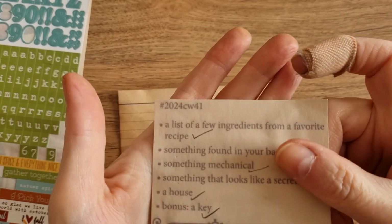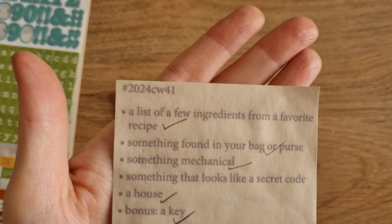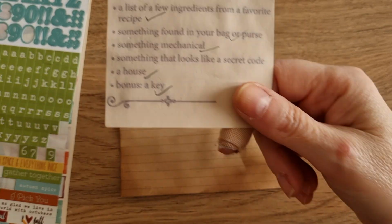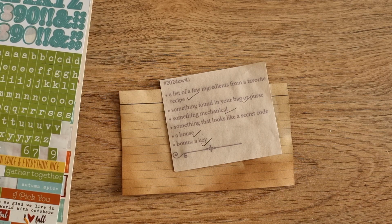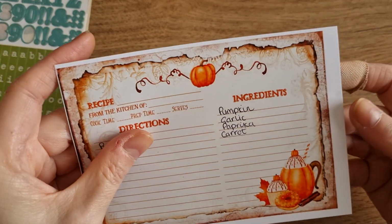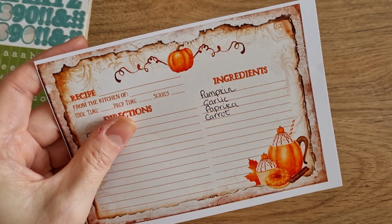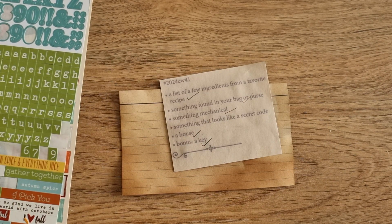So it is week 41, guys, 41. Don't forget to put this hashtag in if you want to see what everyone's doing here on YouTube or on Instagram. So, a list of a few ingredients from a favourite recipe. So, I have this kind of digital recipe card and I've started putting some ingredients for my spicy pumpkin soup that I like to make at this time of year.